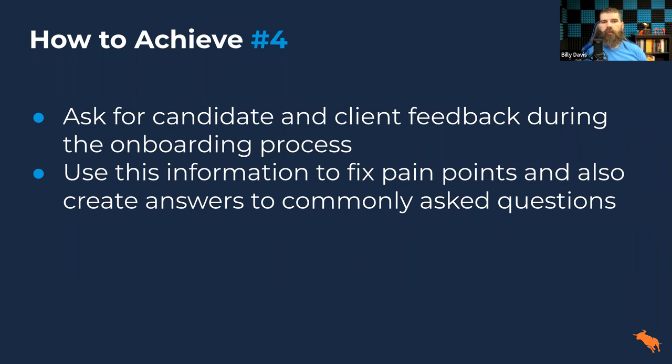So you can use this feedback to fix pain points throughout the process, identify areas of friction or areas where people get confused, but you can also find out ways that you can proactively create answers to either common questions or common misconceptions throughout the process. So then you can continually improve and make this experience an incredible one for your candidates and your clients.